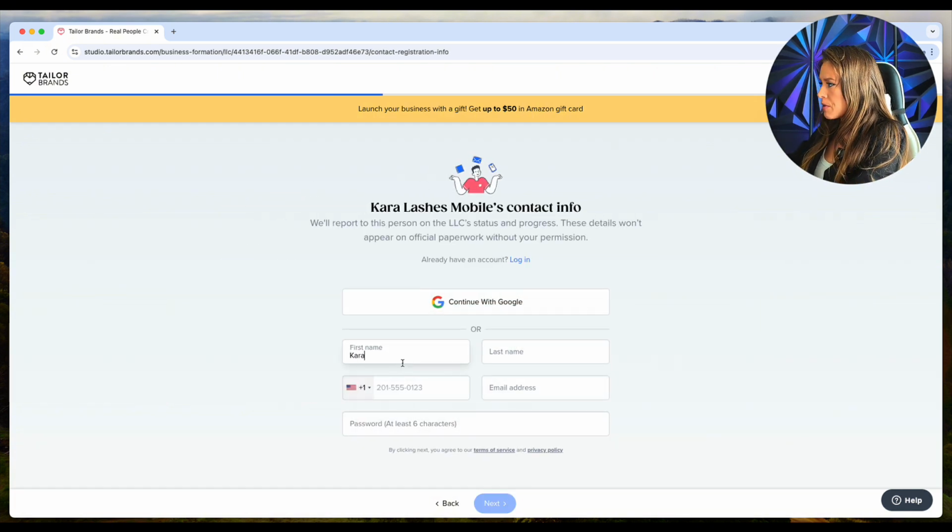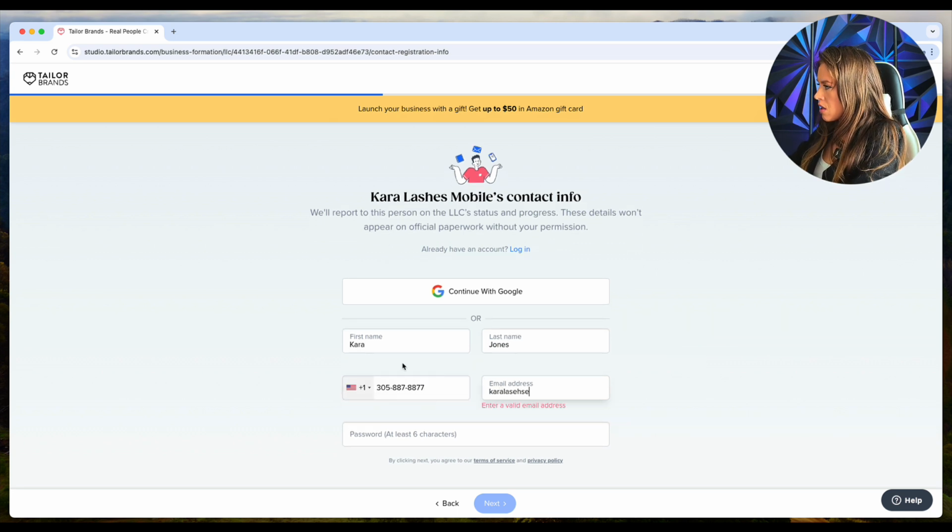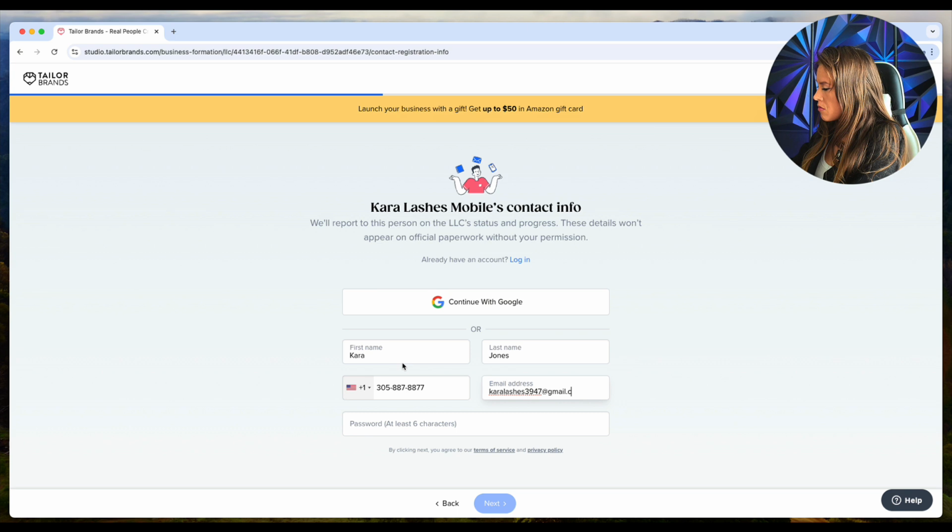All right, so now you're going to type in your personal information. And I usually use my business email here. And you can create a password.